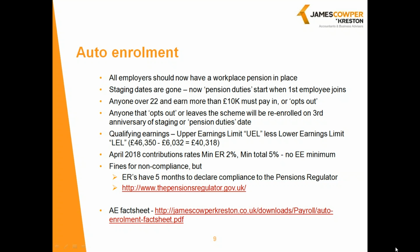From April 2018, an employer must contribute a minimum of 2% with a total minimum of 5%. So the employee, therefore, has to contribute 3%, or alternatively, if the employer wants, they can actually decide to contribute the minimum 5% so the employee doesn't have to contribute at all. The amounts of contributions and setting up the scheme can be quite complex, and the best approach, therefore, may be to engage with an independent financial advisor who can advise you on all aspects.